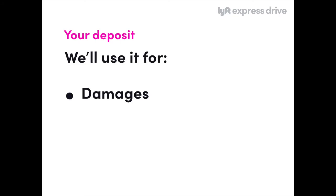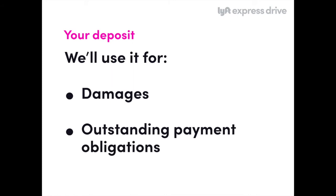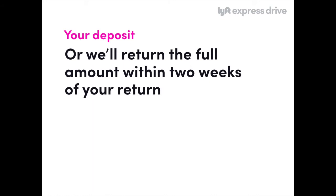Upon rental return, if necessary, your rental deposit will be used to cover any outstanding payment obligations like damages or failed charges. If it's not needed to cover any additional costs, we will return the full amount within 2 weeks of your return, usually by the next earnings date.